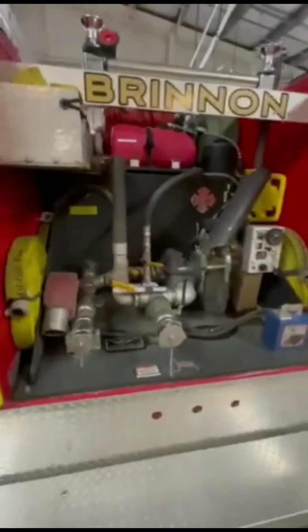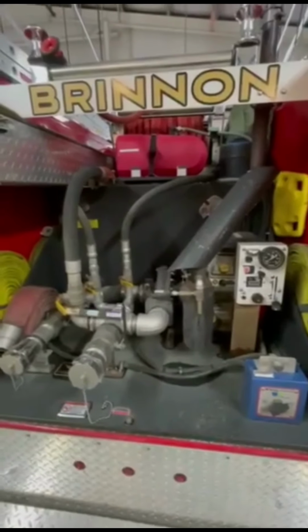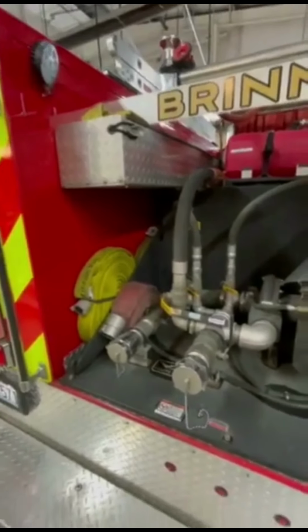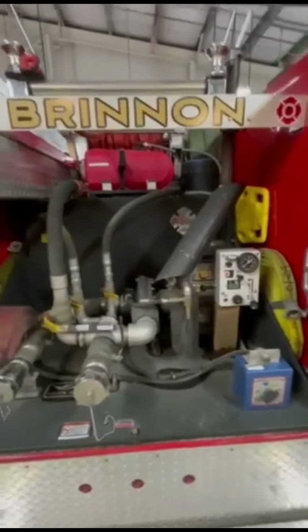Back here, we have water capability and foam capability pump. And we got hose up there, hose down there, and the hose up there. All right, let's go on the other side.